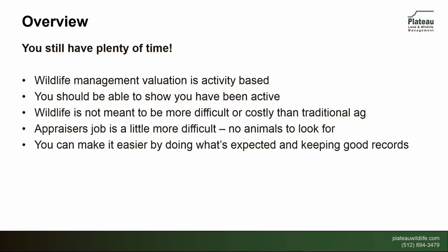The wildlife management valuation is activity based, so it's not results driven. So you want to be able to prove what you're doing and show that you are actively managing. Wildlife's not meant to be more difficult. We kind of joke around and say if it's harder than traditional ag, you're doing something wrong. It's not a get out of jail free card, but at the same time, there are some activities that you have to do and some work involved.